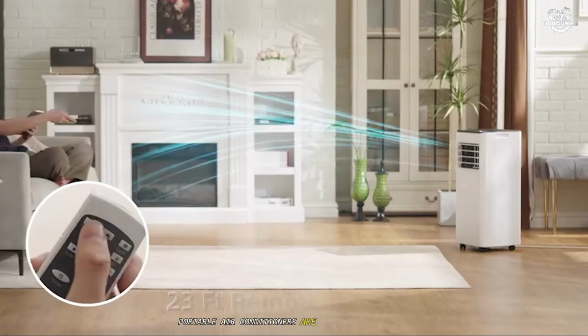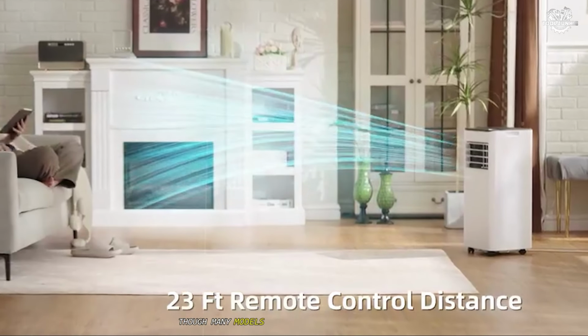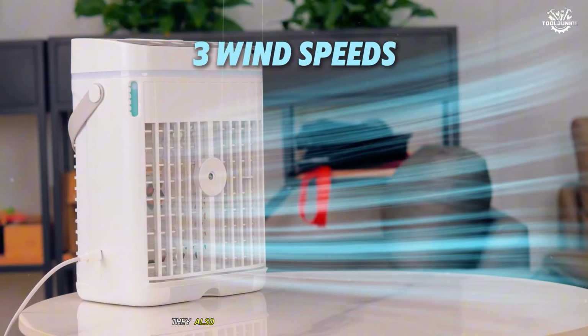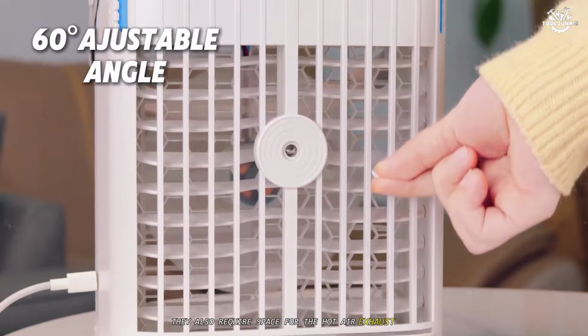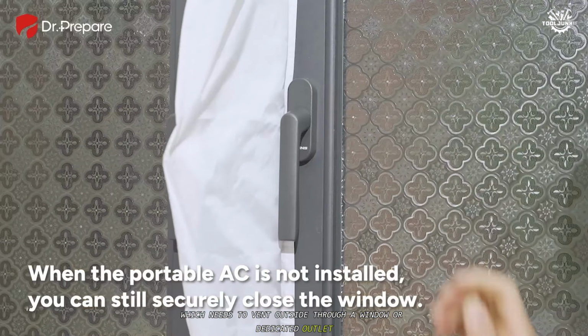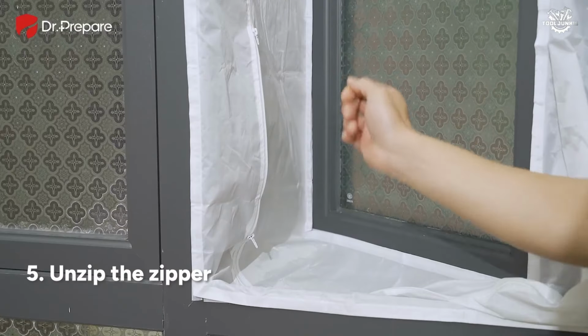Portable air conditioners are bulkier and heavier, though many models come with casters for mobility. They also require space for the hot air exhaust hose, which needs to vent outside through a window or dedicated outlet, limiting placement options.